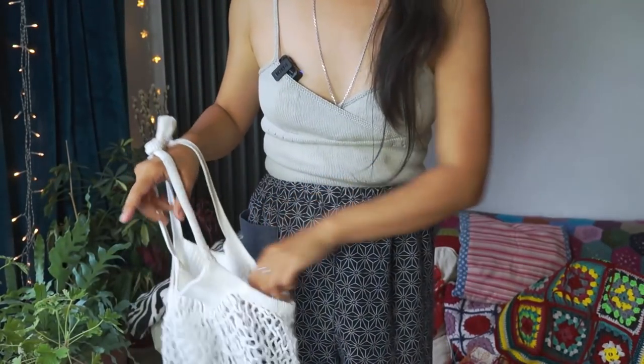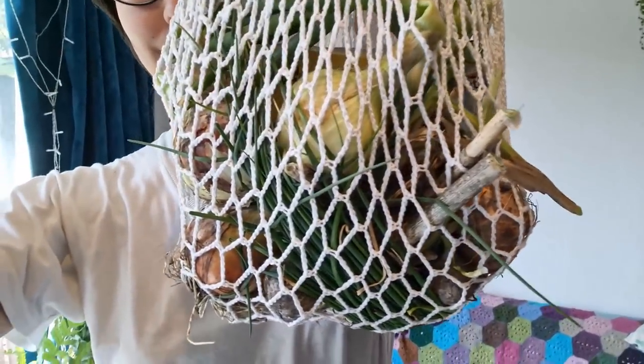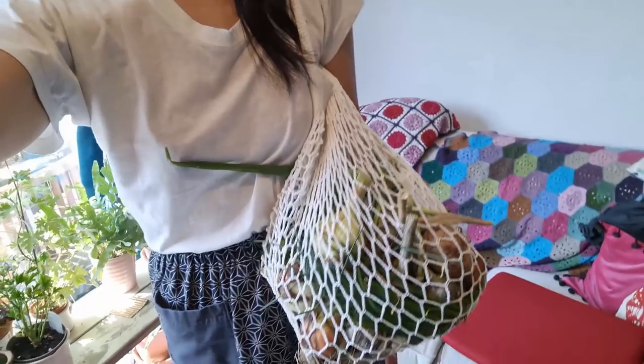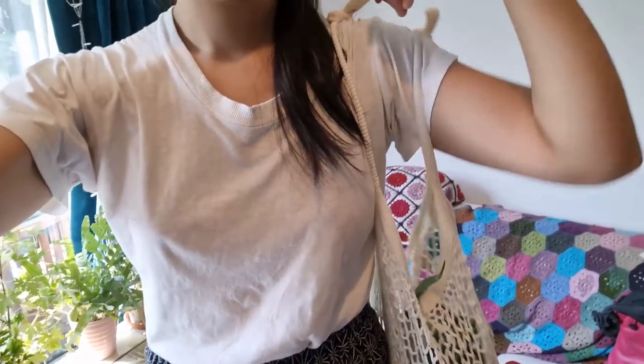And I used it again recently when I went to the allotment and it got stuffed with onions and garlic and chives. And it works out really, really well as a produce bag, which is how it's used. Now, last year, I talked about how I made the handles longer because I like the idea of having a strap over the arm and not just a little small handle like you carry a basket. And people pointed out to me correctly that the bag will stretch out of shape and get really heavy, especially when it's full of onions and potatoes. And that was something that I hadn't taken into consideration because I've never used one of these bags before.